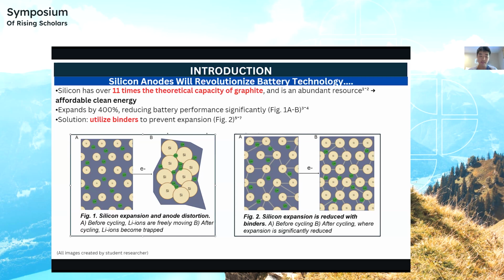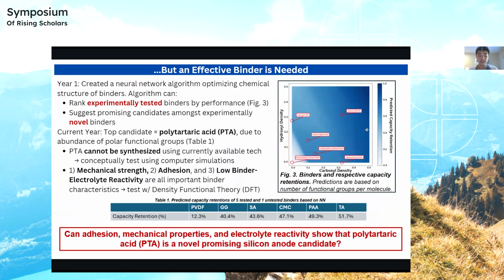However, a major drawback of silicon is that it expands when cycled, which reduces the capacity significantly. Figure 1a represents a pristine silicon anode without binders before cycling, but figure 1b represents the same anode after cycling, where silicon molecules have expanded significantly, distorting the anode. In contrast, figure 2 shows the cycling of a silicon anode with binders, and there is no major expansion. This is why an effective binder is needed.